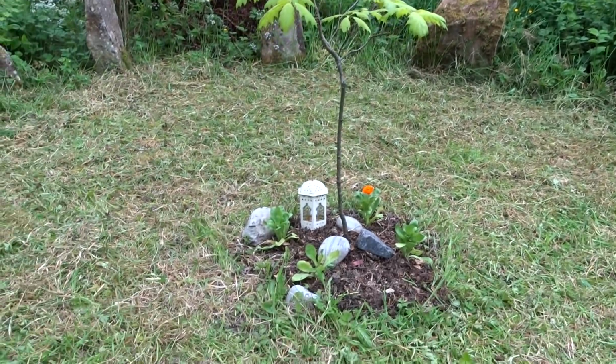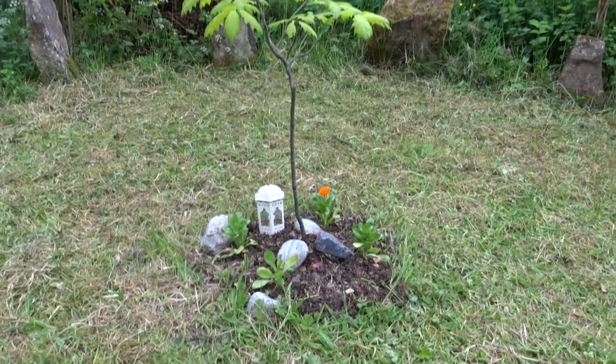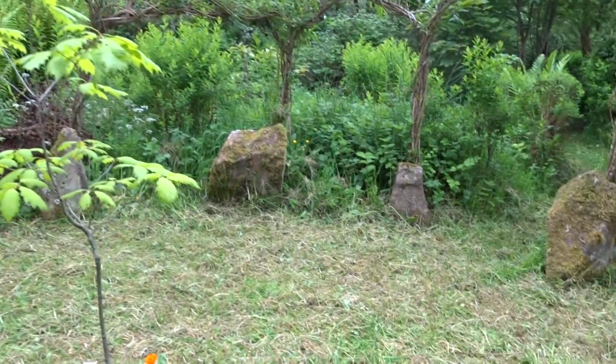And I put a few little calendulas under the oak tree. And that to me sounds like a little biplane. It is.